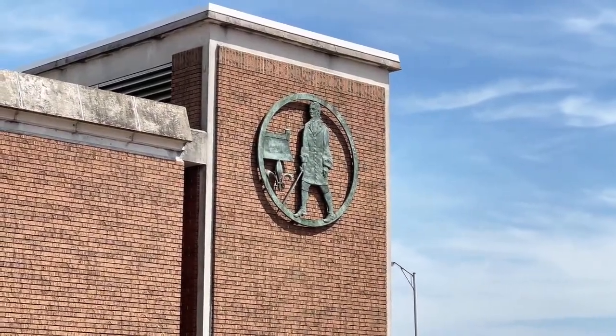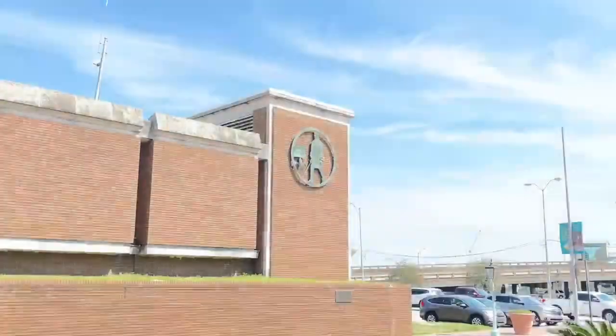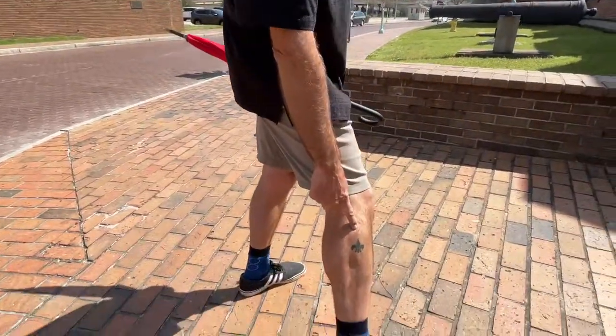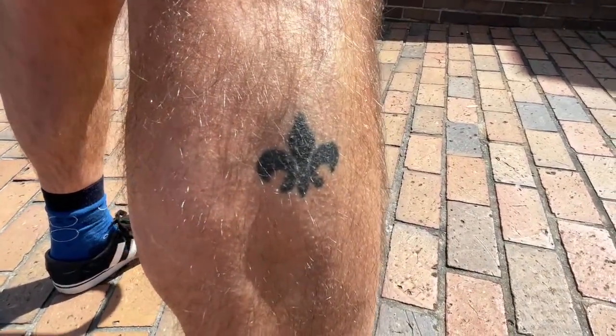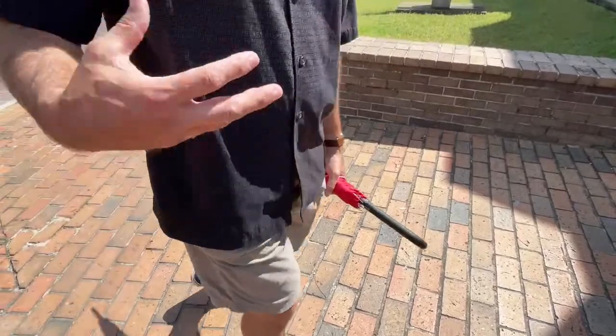And I actually happen to have a tattoo myself of a fleur-de-lis. Uh-oh. Yeah. Look. Tattoo time. So there's my fleur-de-lis. Now, I got this because back after Hurricane Katrina, I took some students over to New Orleans, and we helped clean up after Hurricane Katrina. Oh, awesome. Yeah, it was a great trip where we could feel like we were part of this kind of national tragedy, and we were trying to help out in some small way. But it is a symbol both of New Orleans and of the French crown.